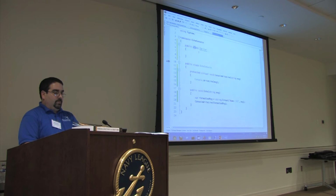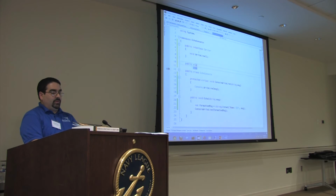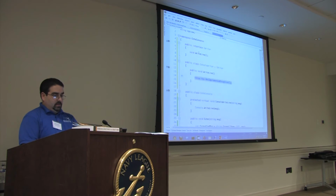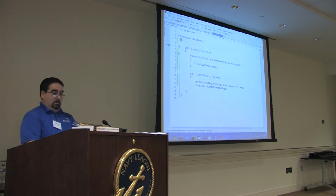Now, I'm going to make this an interface, and sorry for the Java guys, but I'll put an I. And let's just have a write line here. Now, an implementation of that interface could be a console writer, which implements that IWriter. So in this case, we're deeply into the refactoring phase. Let's have Resharper help me out a bit. There's our method, and yes, Console.WriteLine. And let's say, scratch this. We'll be back to that.